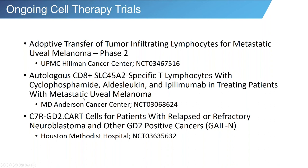And then also at Houston Methodist Hospital associated with Baylor, there is a GD2 CAR T cell protocol, which is targeting patients with GD2 positive cancers and that includes uveal melanoma for patients. So there are ongoing exciting studies that are being conducted with cell therapies. In addition, our center is participating on studies that target cancer testis antigens like NY-ESO-1 and MAGE-A4. Unfortunately, these have a low expression for uveal melanoma.